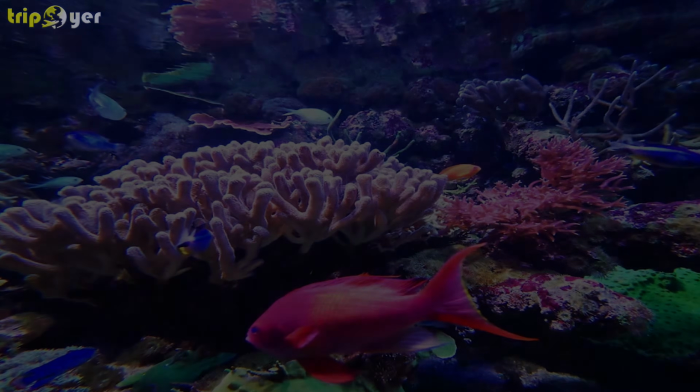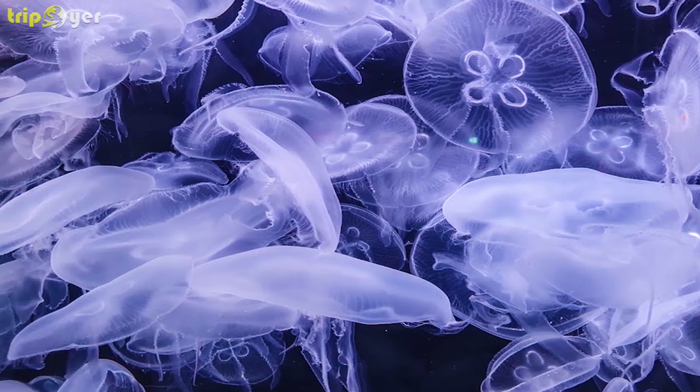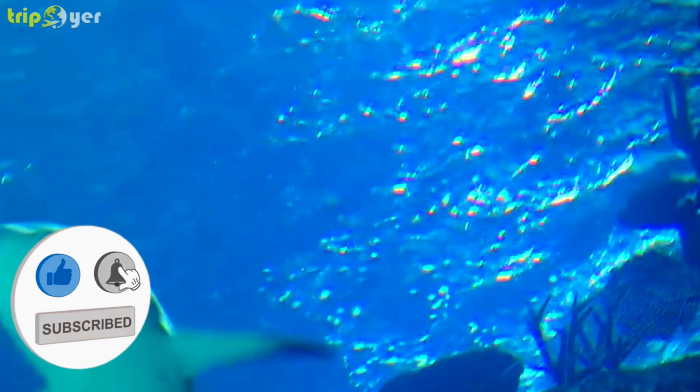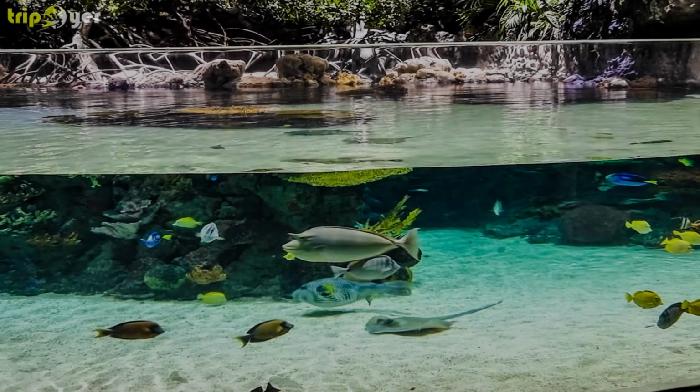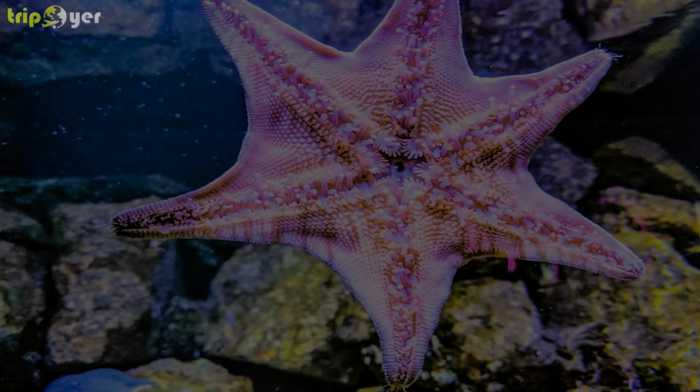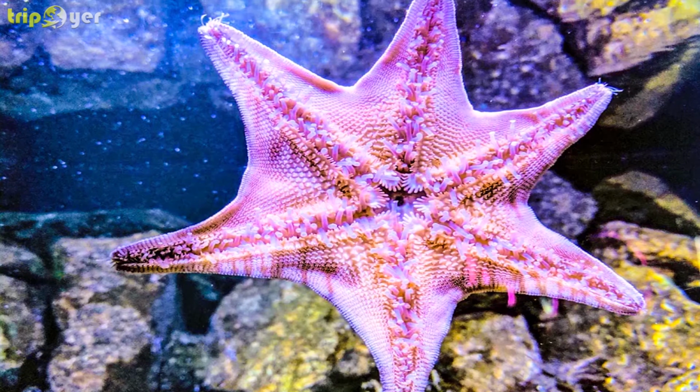With a focus on conservation, the Deep offers a unique blend of marine life, interactive displays, and audio-visual presentations telling the compelling story of the world's oceans. For an added thrill, time your visit to coincide with the always exciting fish feeding frenzies. The attraction's on-site restaurant comes highly recommended, especially for its views of the aquariums and marine life.